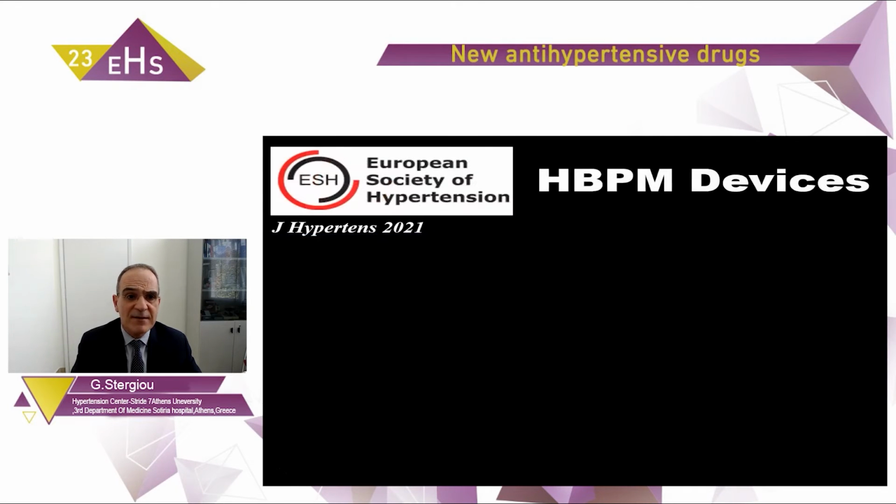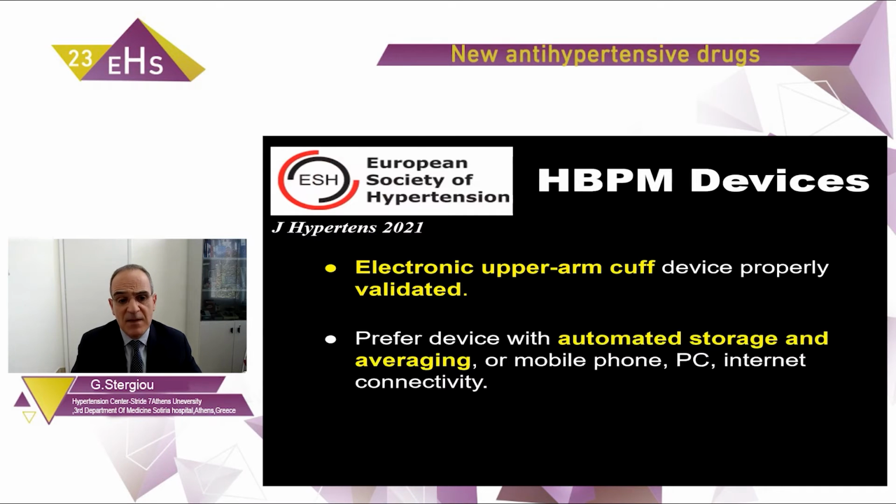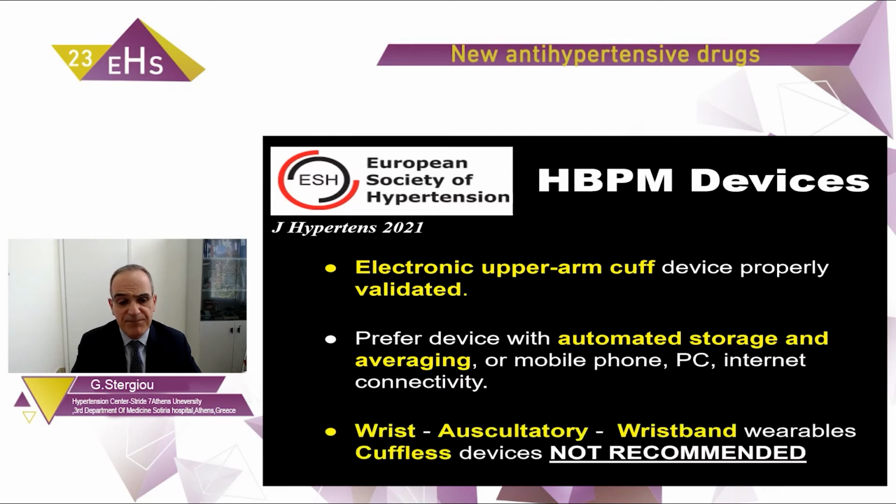For the devices, the European Society of Hypertension recommends electronic upper arm cuff devices which have been properly validated. It is preferred to use devices with automated storage and averaging, or mobile phone, PC, or internet connectivity for objective reporting of measurements. Wrist devices, auscultatory devices, and wristband wearable cuffless devices are not recommended for home monitoring.